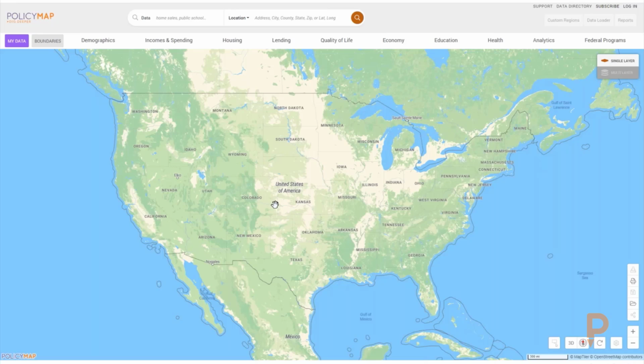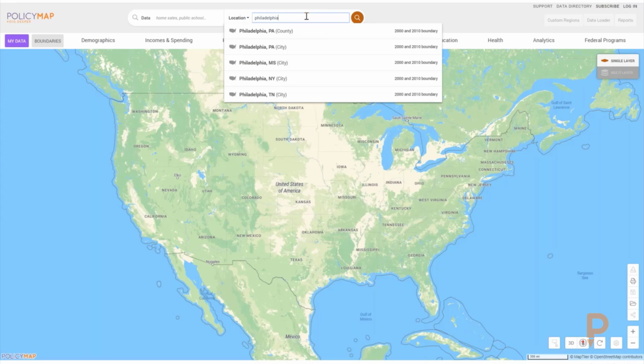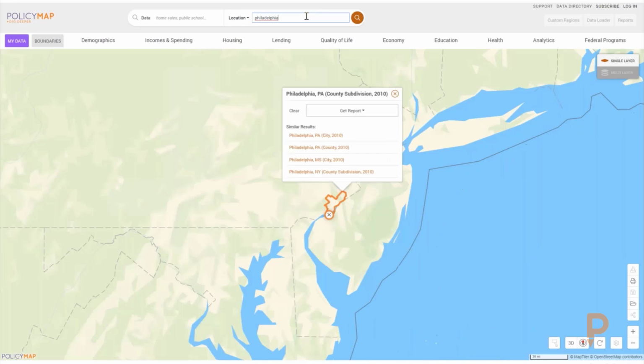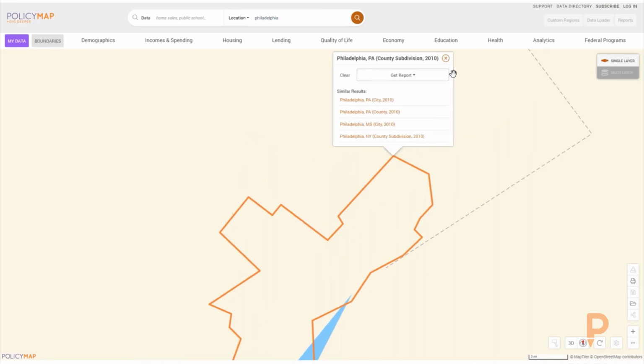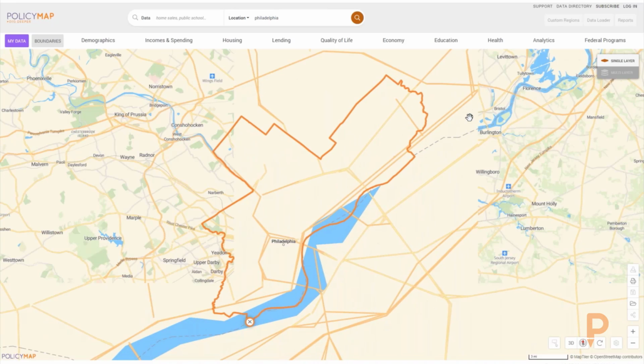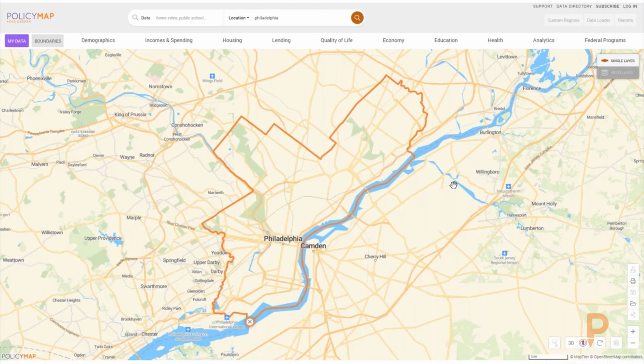So this is new mapping technology, which is much more fluid than what we've had in the past. It will work on mobile. And as I said before, it is going to allow you to zoom in further. So if, for example, we went to Philadelphia, which is where our office, when we're in it, is located, we can zoom to Philadelphia on the map, and we can go in further.